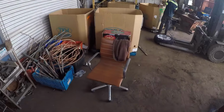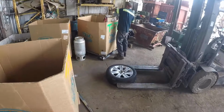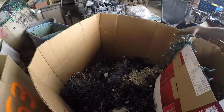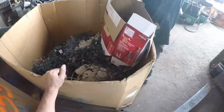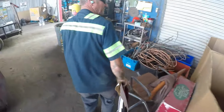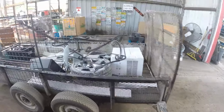Hey, who gave you this chair? It's aluminum. What are you throwing a copper at your lights? That's why I don't like this stuff, because these aren't very Christmassy. No, they're not. Start of a new box. 1, 2, 3, 4, 5 new boxes.